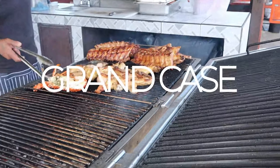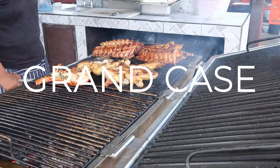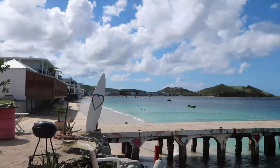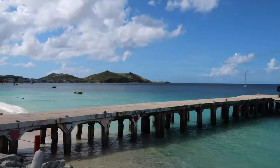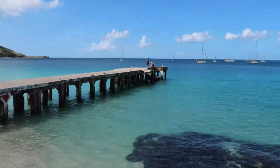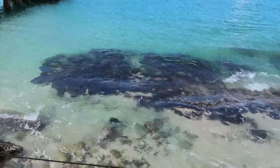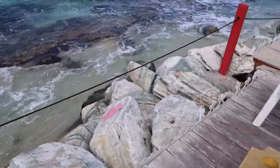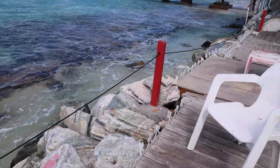Here I am back at the French side in Grand Case, the culinary center of the French side. I had lunch at the beach with the new friends I made. Sint Maarten is called a friendly island and I totally agree. The people I met made my trip so much more fun.